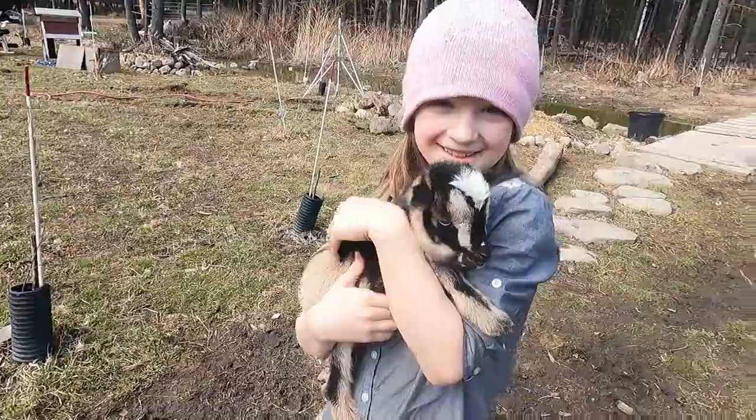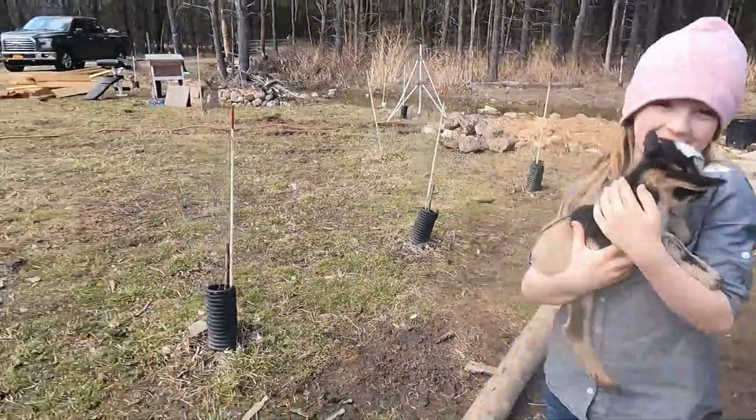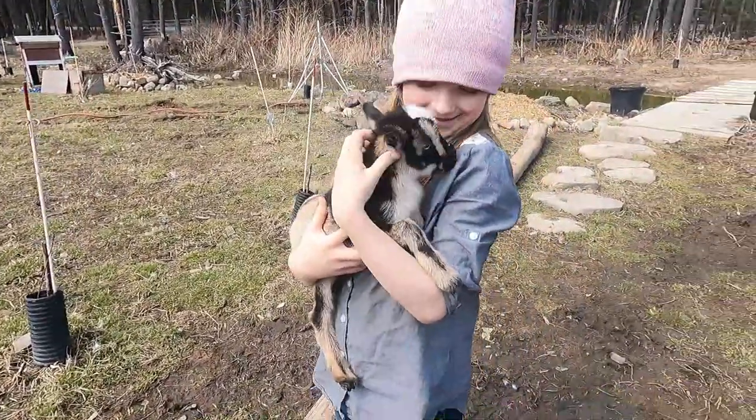You got anything, Lil? This goat is yelling. But the goat did not care at all. That's so cute.